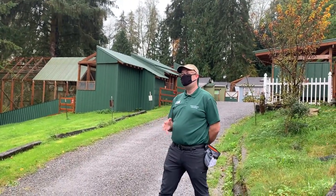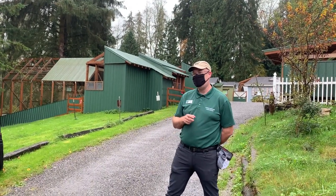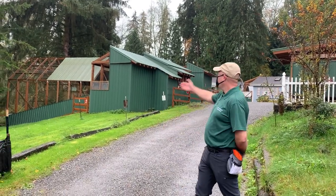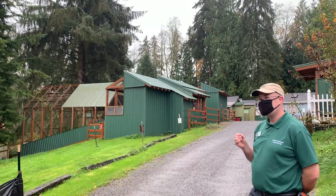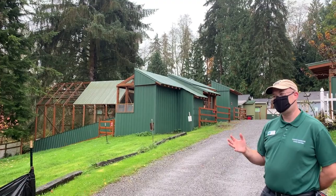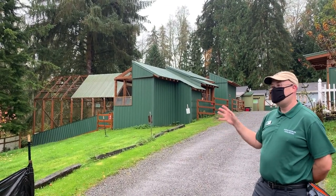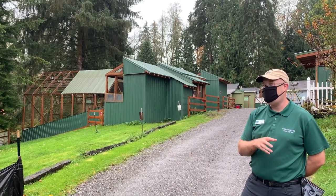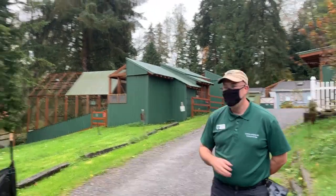We have been in operation at this location since 1981, and in fact, that means that next year will be our 40th anniversary. Now over here, we have our housing for our non-releasable educational birds. Those are birds that unfortunately cannot be released back into the wild due to some sort of injury, so they have to live with us for the rest of their life. And those are the birds that we take out to educational programs. Chances are, you probably saw them at last year's Anthem Northwest during our presentations or at our booth.